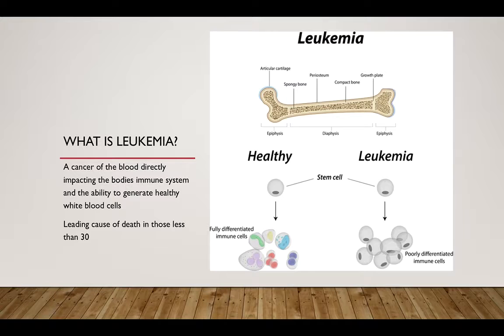And so, what is leukemia? Leukemia is a blood cancer, and this directly impacts the body's immune system and its ability to generate white blood cells. Like I wanted to mention, this is the leading cause of death in those less than 30, and that's pretty significant. I believe 4 in every 100,000 people are diagnosed with leukemia each year, and that's very significant.